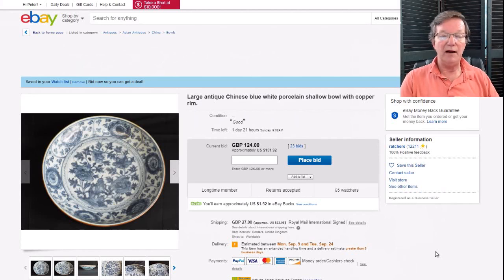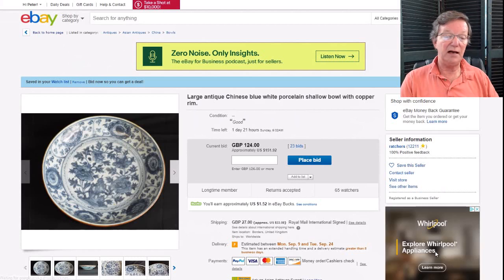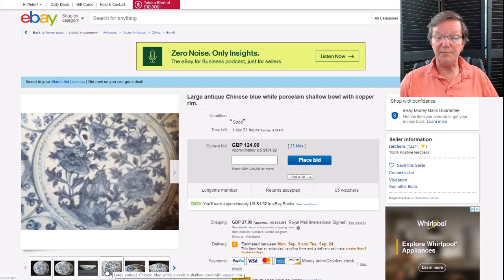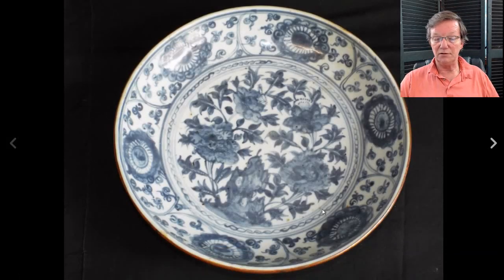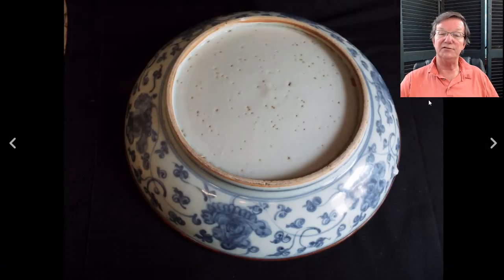All right, and then this is a very nice 15th century Chinese plate. It's not getting a lot of attention, which is kind of surprising to me. This is an old plate. This is the real deal. This is not a copy of a Ming dish. This is a 15th century Hongxi dish. Here's a picture of the back of it. There it is. That's exactly what the back of one of these should look like.